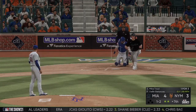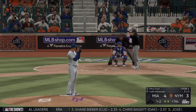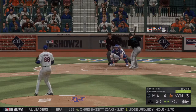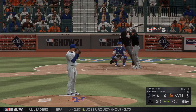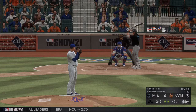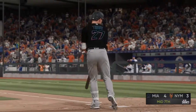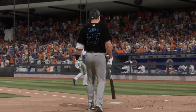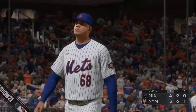Fouled off again, and now he's in a 1-2 hole. Looked like he was cheating a heater right there. A little bit too far out in front. Gotta find a way to keep his hands back. Now a fastball, but that's easy to lay off, and it's back to even at 2-2. And he struck him out. Second time tonight now that he's been set down on strikes. 1-2-3 go the Marlins, but they hold on to a 4-3 lead.